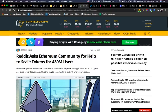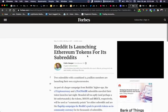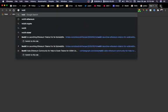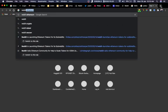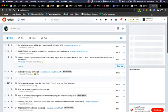Now, of course, in our crypto space, there is so much politics happening, and if you don't know what's happening, you just buy into the hype, and of course, it's politics. Now, look at what Reddit did. There's one news that came out in, was it Forbes? Yeah, this is it. Now, Reddit is launching Ethereum tokens for its subreddit. Now let's analyze these things. We are all learned people. We all went to school. Now let's go to Reddit.com and see how possible this thing is. When I saw that news on Forbes, I just knew these guys were playing politics.